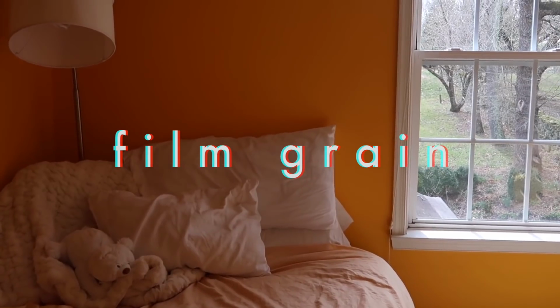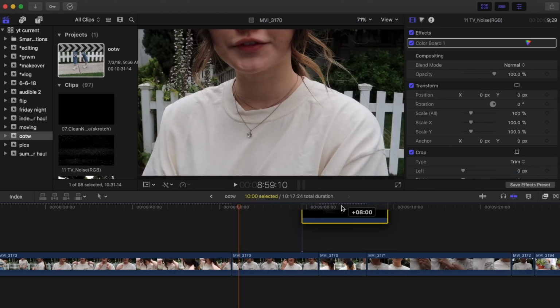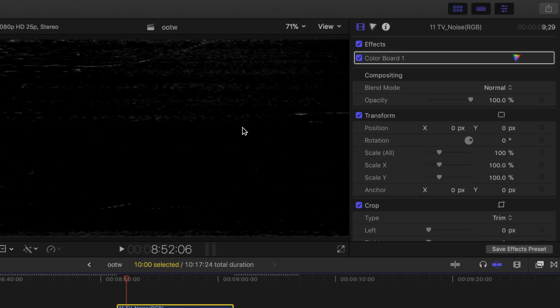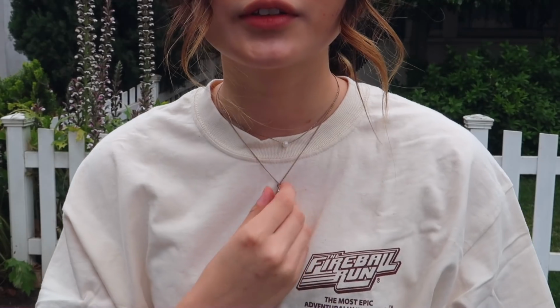Also, because I am fiending for that vintage aesthetic apparently, something else I do is I have these grain effects. You can search on YouTube for just like a grain overlay, and then you can download that. You drag it over your video, and normally they'll have a black background. So to make it transparent, you're gonna go to compositing, blend mode, and then we're gonna do add. And that'll get rid of all of the black and just leave you with that white grain effect.